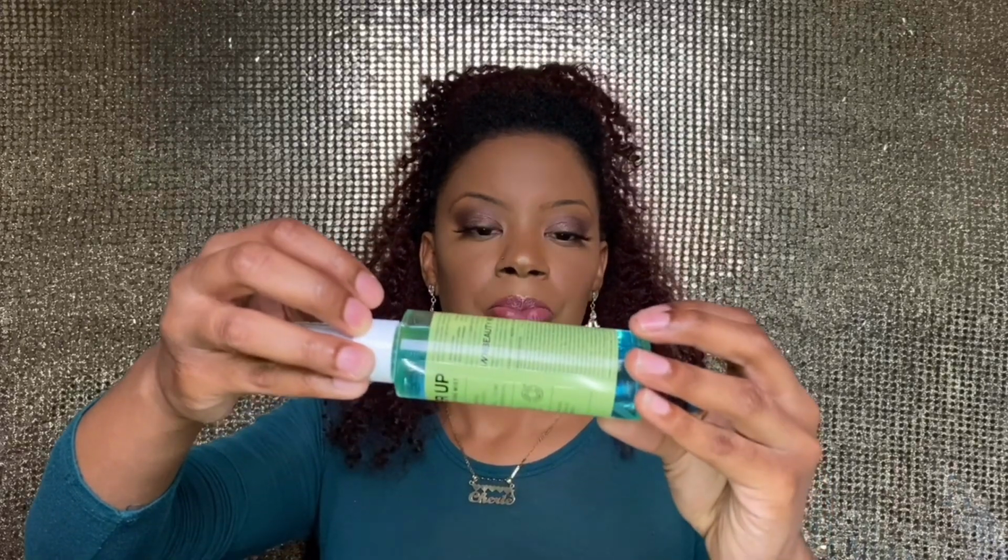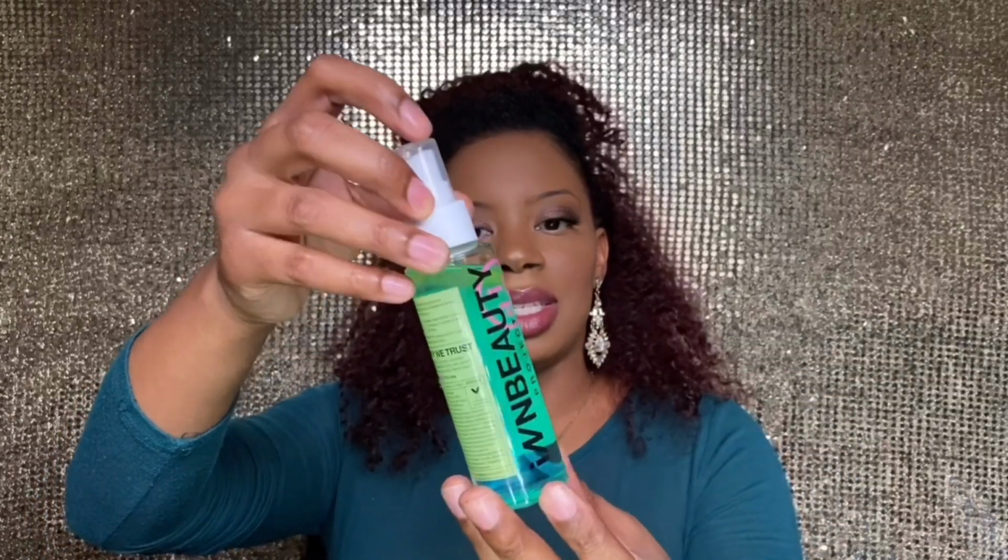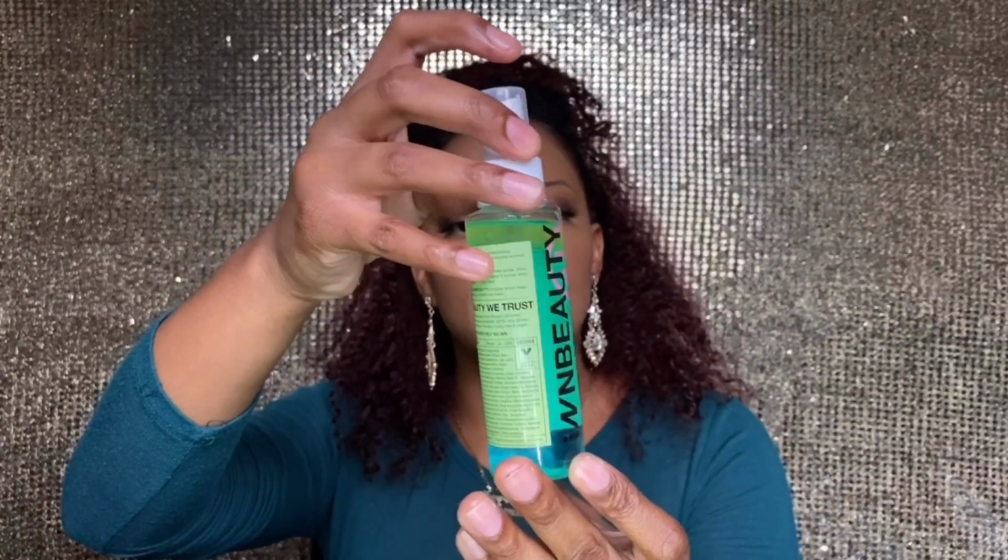The next product I did receive in my Boxyluxe this month was this In Beauty project, and this is their Power Up Dual Phase Setting Mist.